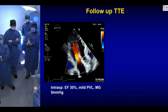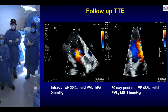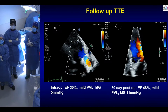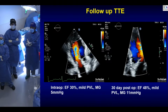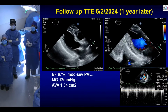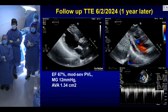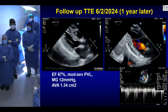So this case had a mild PVL at that time, and then of course at 30 days it still remained, and there was a slight increase in gradient, which we normally see, from immediate post-procedure. The 30-day PVL remained the same, but ejection fraction improved. So that basically means something good was done for this patient. Now, 1 year later, about 13 months later, the patient presented with this. So we can comment on this, and then we'll go live.